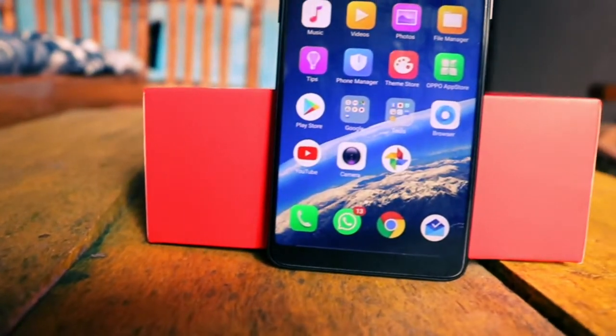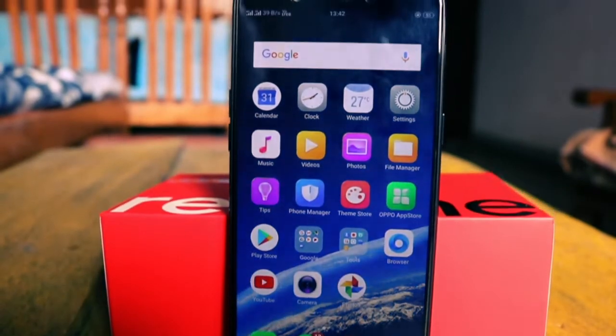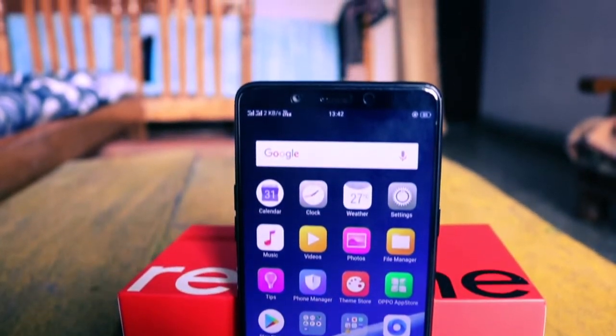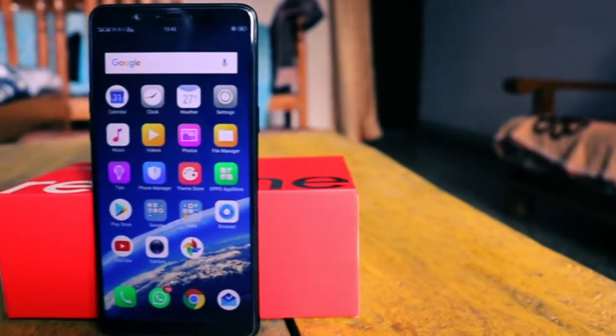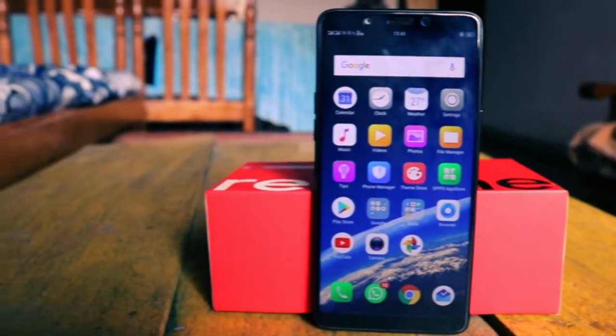When OPPO announced Realme One, their new sub-brand smartphone that will specifically be sold in India and will be an online exclusive smartphone, I didn't really expect too much from it. But since the base model of Realme One starts at just Rs 8,990, I thought I'll give it a try and see if it can really challenge Xiaomi's Redmi 5.